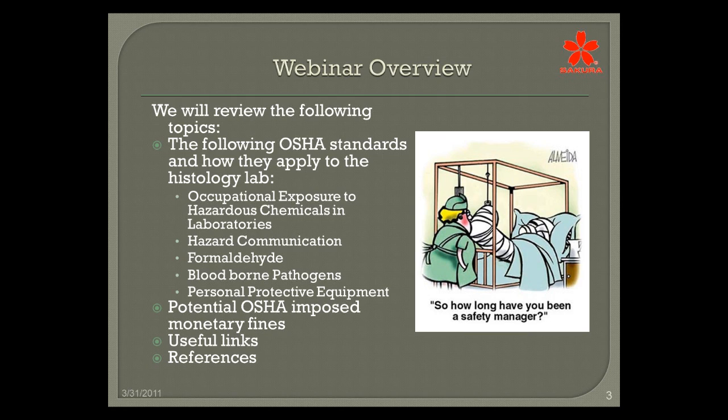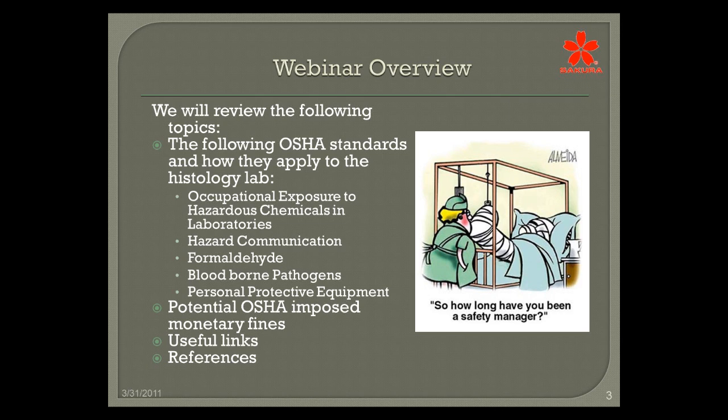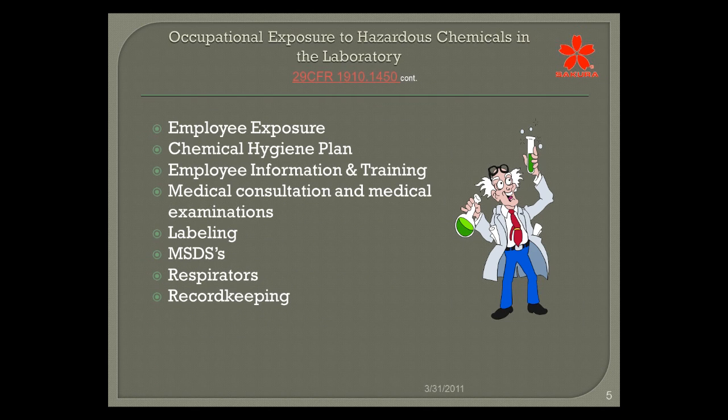Sometimes if you're speaking with administrators or other people, they really don't understand, and so you can say, look, if we don't do this, this is the potential impact in terms of fines that we could incur for noncompliance. I'll also discuss some useful links and then also references on where I actually found all of this material.